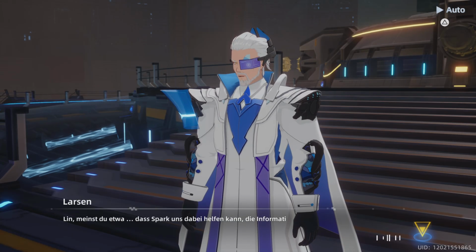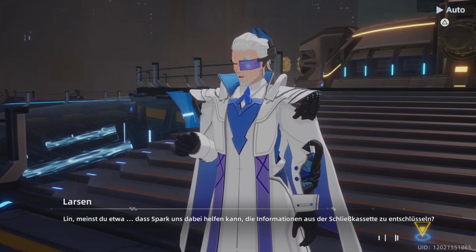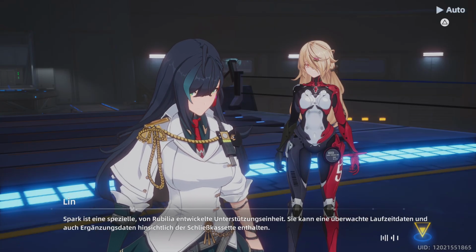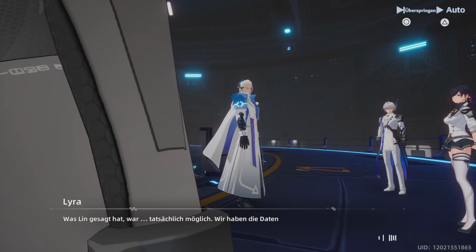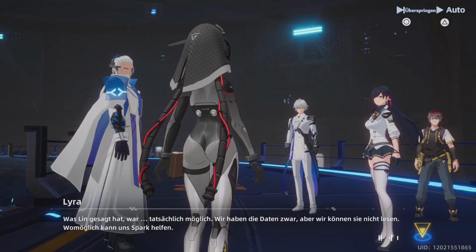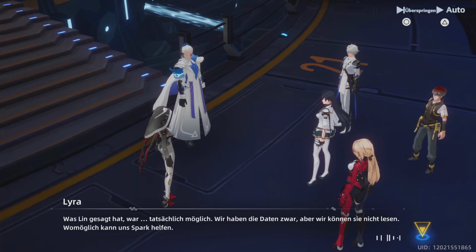Lynn, you mean Spark can help us decode the info in the lockbox? Spark is a support unit specially designed by Rubilia. It may contain a controlled runtime or supplementary data related to the lockbox. What Lynn said was indeed possible. We may have the data, but not a way to read the data. Spark may be the thing we need.